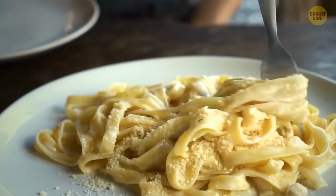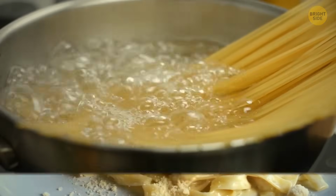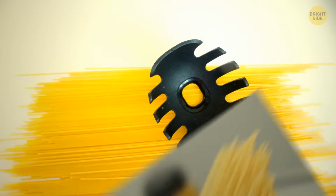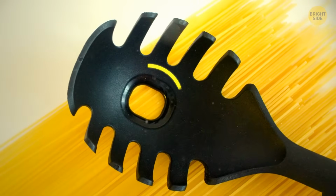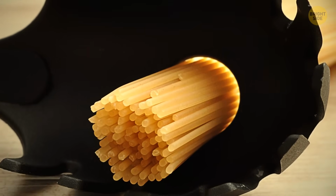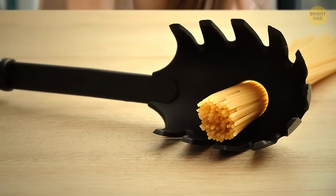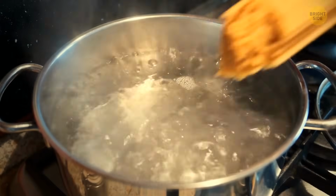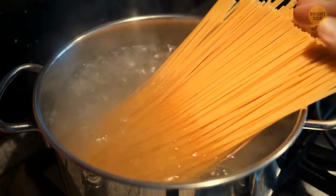Now, who hasn't gone through the confusing task of having to measure how much pasta to cook for one serving? Well, here's the solution: the holes in the center of pasta spoons. They were actually made for measuring the exact amount of dry pasta you need for one serving. If you try stuffing wet cooked pasta through it, well, good luck with that.